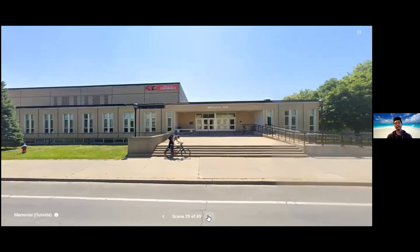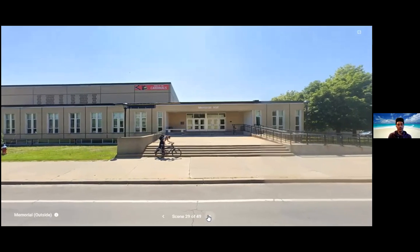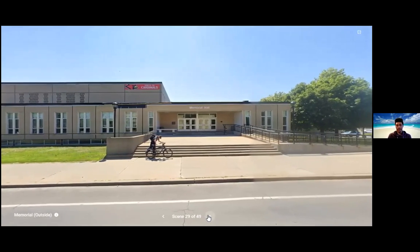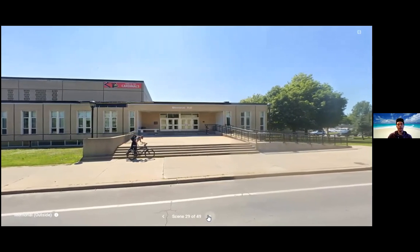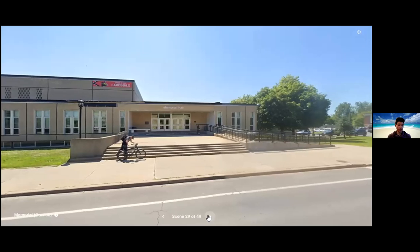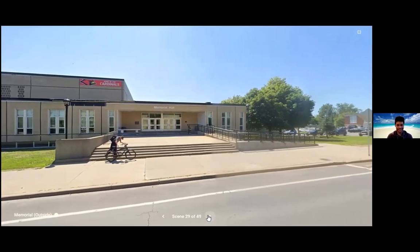Here we have the exterior of Memorial Hall. So we have the home of fitness and wellness majors. Currently, Memorial Hall is going under a massive renovation, and it's going to look super great when it's done.